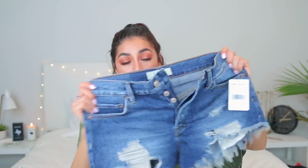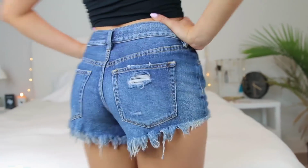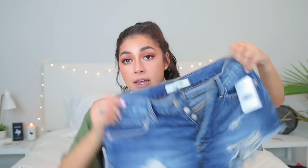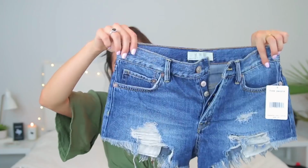So these are from Free People. They are a little bit pricey, but to me, I would pay a good amount of money to find a pair of shorts that actually look good on my freaking thighs, and these did. So I love these. I got this really cool businessy plaid jacket.